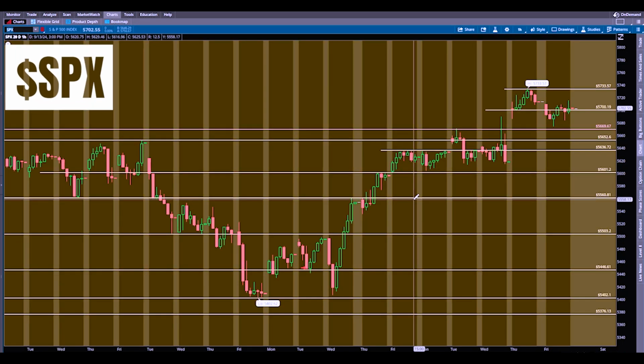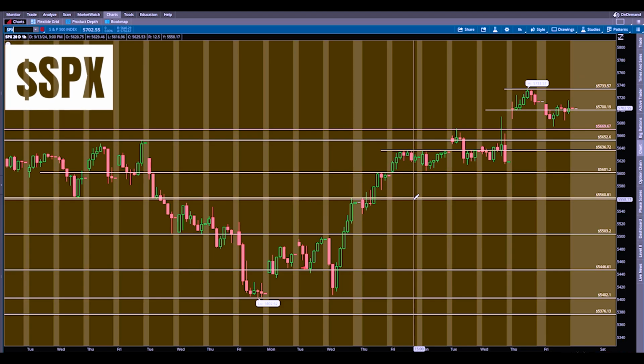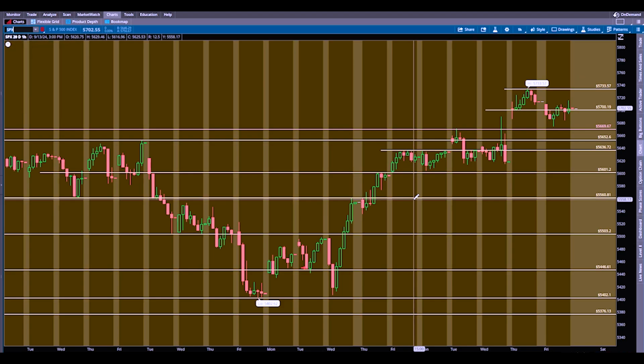All right, up next, ticker SPX. This is basic support and resistance, areas of confluence. Again, I cannot stress it enough. If you don't understand how I trade these levels, I've got a very short video on it.